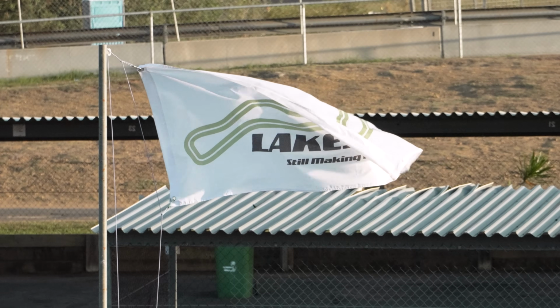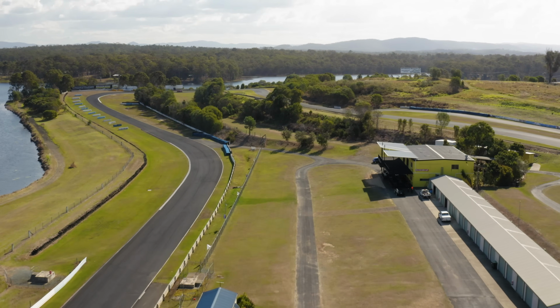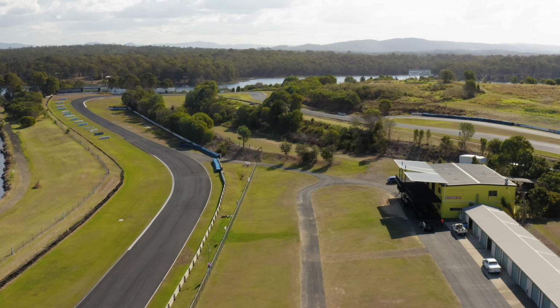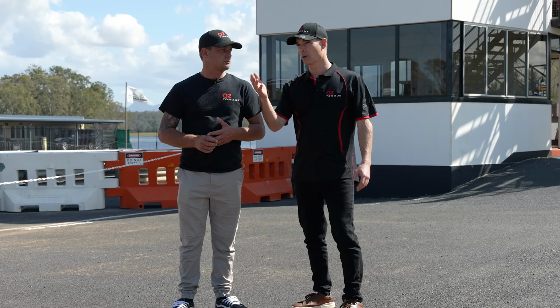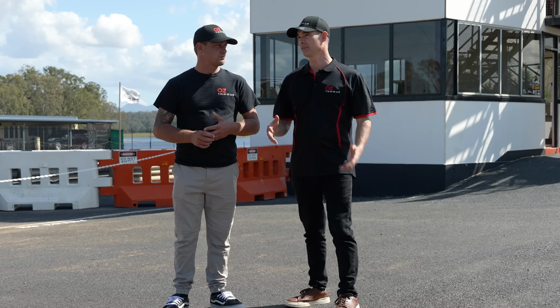We're now at Lakeside. So we're out here at Lakeside. Perfect location. We've got our own pits now, we've got our own racetrack, it's a circuit, so it's got its own ring road, all the setup that we need. So we can actually bring a different caliber of car here, which is quite exciting. We've got some amazing cars here for some test runs and things today.